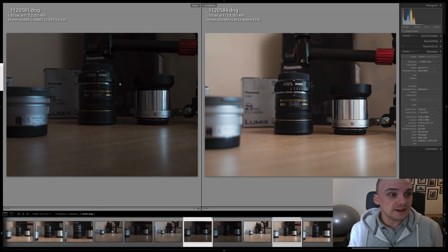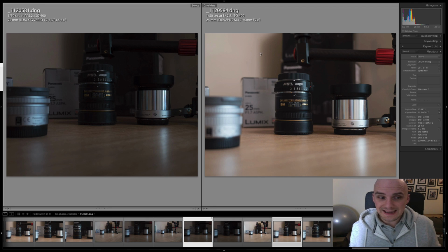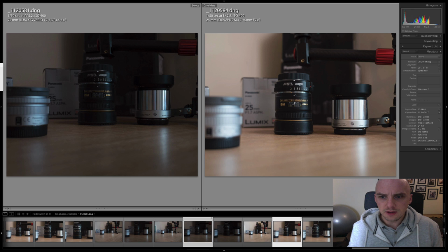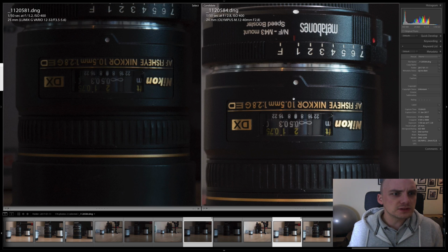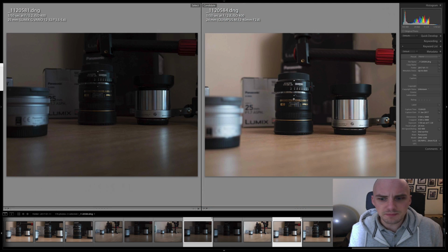Look at the image brightness difference. So there's an f/5.2 compared to 2.8. That is the brightness difference we're getting at 25 millimeters, or a 50 millimeter equivalent on a full frame camera there. So that is a big difference going on there. Again, if we zoom in on this one, it's brighter, it's sharper in every way. It's obviously, yeah, you can tell you've bought a better lens.